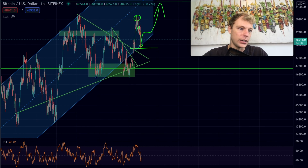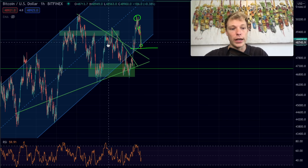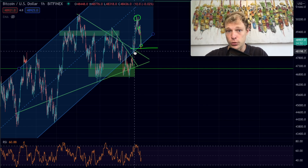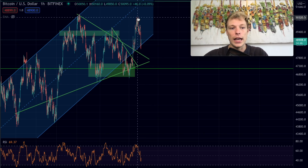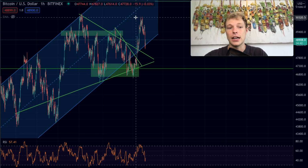And yeah, so far we have seen a nice breakout of Bitcoin, right? We broke the triangle formation to the upside. We had a nice retest of the former resistance into support. Bitcoin bounced off from this level, and so far, yeah, slightly traded above 50,000 US dollars.